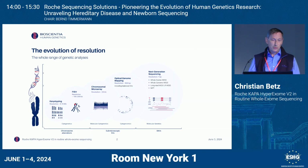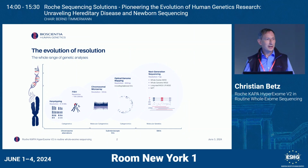So this slide shows more or less the evolution of resolution, showing more or less our portfolio in the lab from cytogenetics, which was also pronounced dead many times, is still half of our department, and we don't see any shift in a reduction of samples. Of course, here you look at a chromosome level of analysis, while in the molecular genetics department we are mostly doing sequencing, and here we have really the whole range of different NGS approaches, starting with panel sequencing, which we did before we shifted to exome, and now we use exome as a backbone for all our NGS analysis, and combine that with long-read whole genome sequencing for future applications.